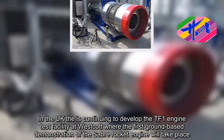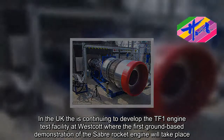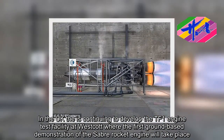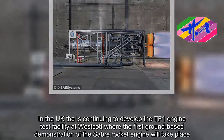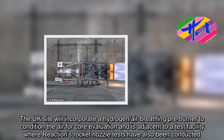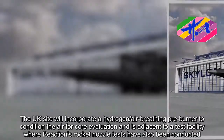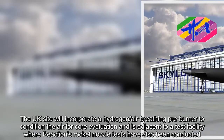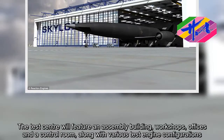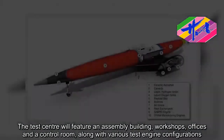In the UK, the company is continuing to develop the TF1 engine test facility at Westcott, where the first ground-based demonstration of the Sabre rocket engine will take place. The UK site will incorporate a hydrogen air-breathing pre-burner to condition the air for core evaluation, and is adjacent to a test facility where Reaction's rocket nozzle tests have also been conducted. The test center will feature an assembly building, workshops, offices and a control room, along with various test engine configurations.